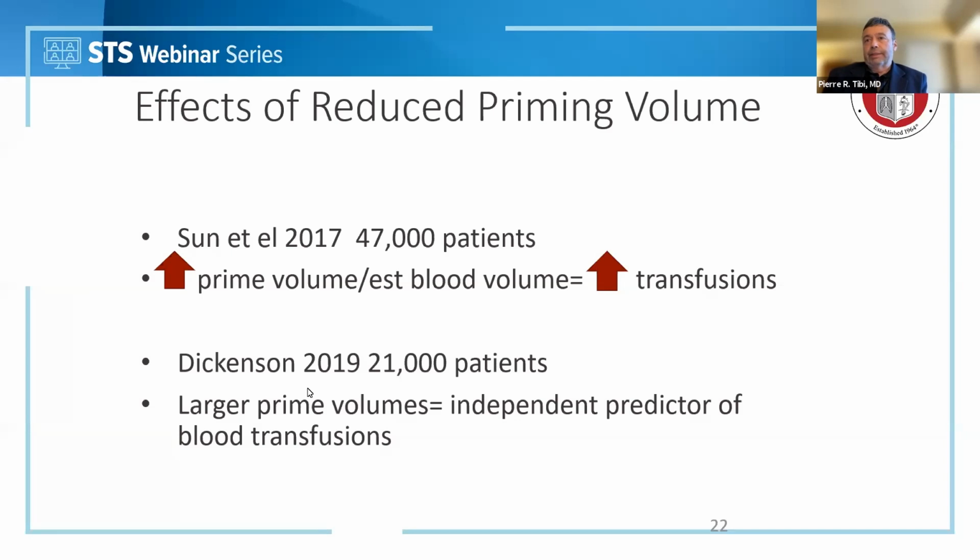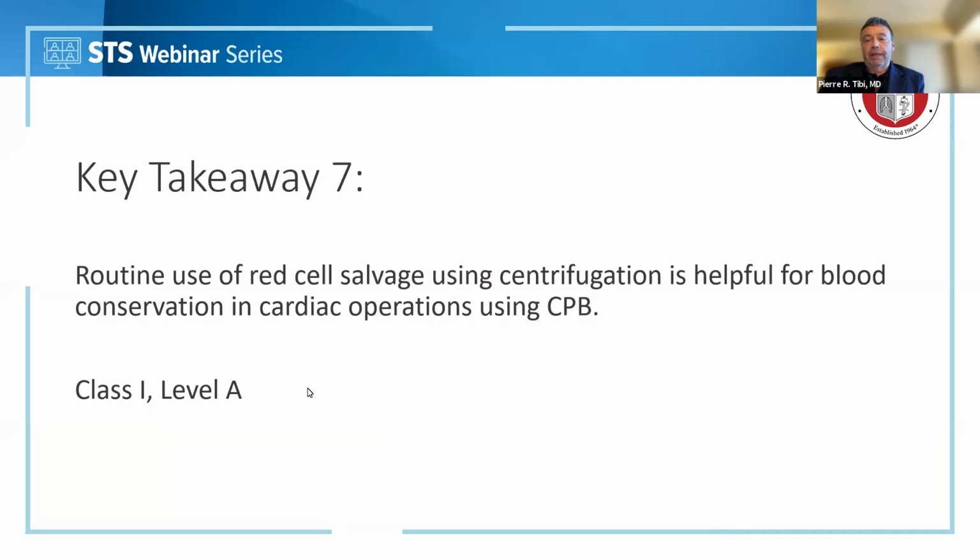So this is a simple, very basic recommendation. The next recommendation, which is our key takeaway number 7, and believe it or not, we did not even address this particular guideline within the 2021 guideline update. It is a holdover of the 2011, but we felt that it was important enough to put this again as a key takeaway. And that is the routine use of red cell salvage using centrifugation is helpful for blood conservation in cardiac operations using cardiopulmonary bypass.